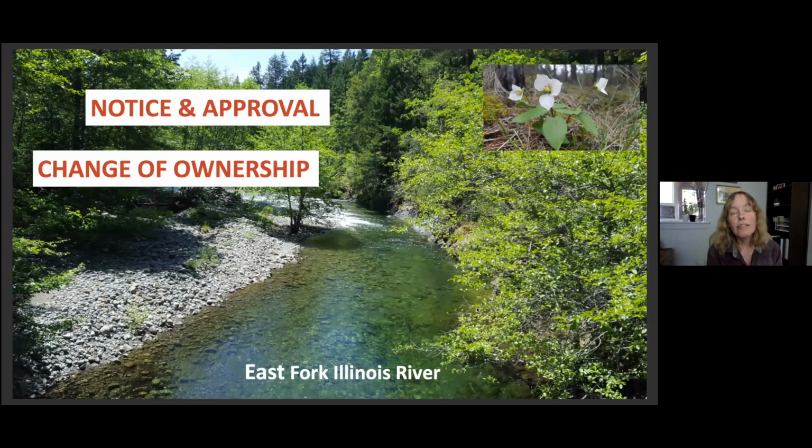The power of a conservation easement is called the notice and approval process. We work with landowners who are doing management, say stream restoration or ecological thinning of their forest. We review and approve or approve with modifications these management plans.